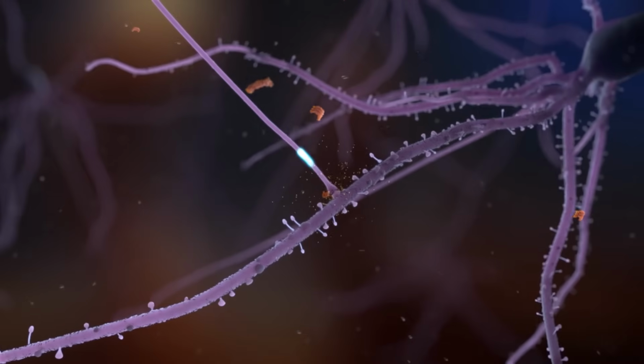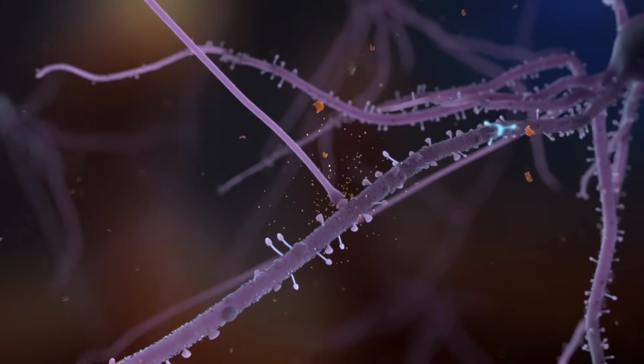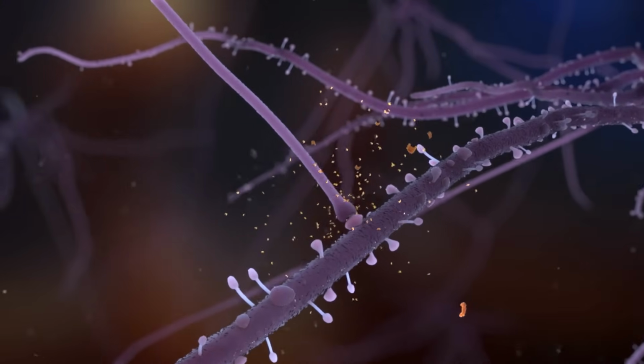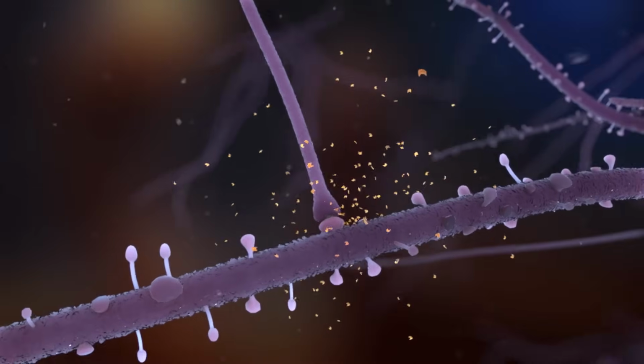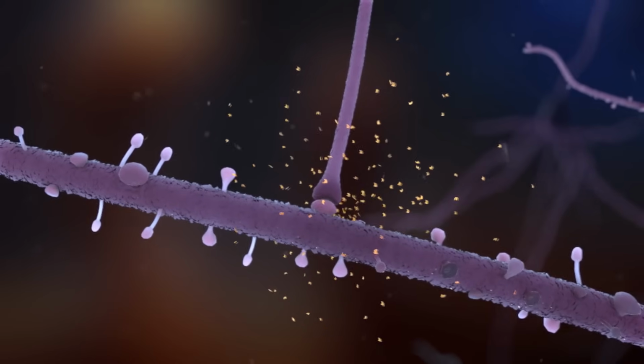The oligomers come in several forms or species. We don't know exactly which species are toxic, but research shows that they weaken communication and plasticity at synapses. This could be what stops the brain from forming or retrieving memories.